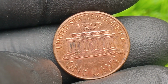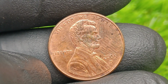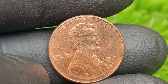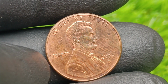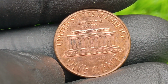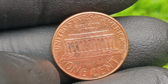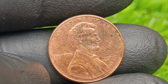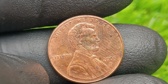This phenomenon creates waves of interest where more people get involved in the hobby, increasing demand even further. And so the cycle continues. The 2005D penny worth $5 million is a perfect storm of rarity, condition, error type, and market timing. And beyond the technical details, it represents a story of how the ordinary can become extraordinary, how something as common as a penny can hold a secret value that rivals famous works of art, luxury cars, or even homes. So the lesson here is clear: don't ignore your change.